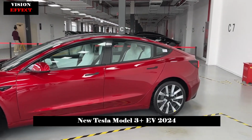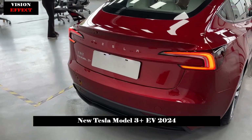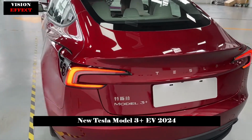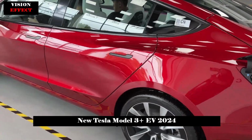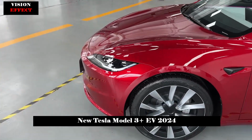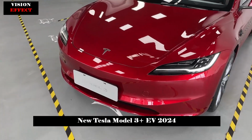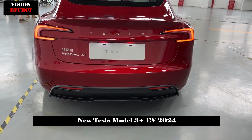The side shape of the body is slimmer and its size has been greatly improved. The length, width and height of the new Model 3 are 4720/1848/1442 mm and the wheelbase is 2875 mm respectively. Compared with the old model, the length is increased by 26 mm, the height is reduced by 1 mm and the wheelbase remained unchanged.